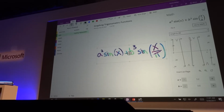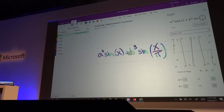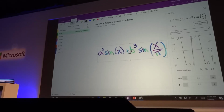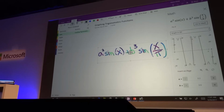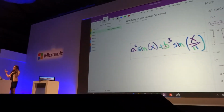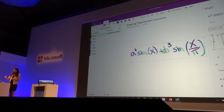This graph and process used to take so many steps, where I'd have to start with pencil and paper over here, and then I'd plug my equation into a graphing calculator, which would be a different notation. This was difficult to learn and complicated to use. But now OneNote streamlines everything into one place. I can do all of that right here.